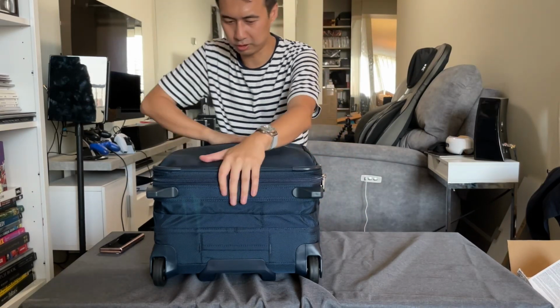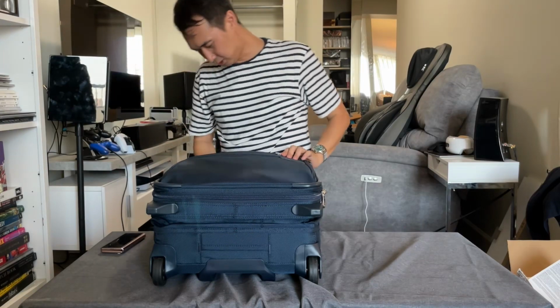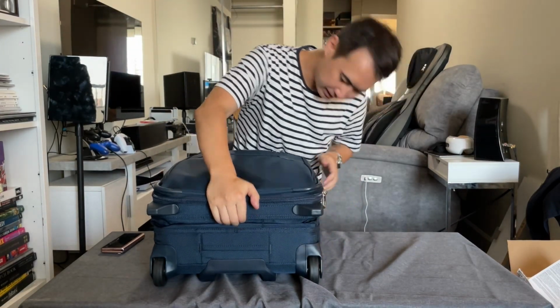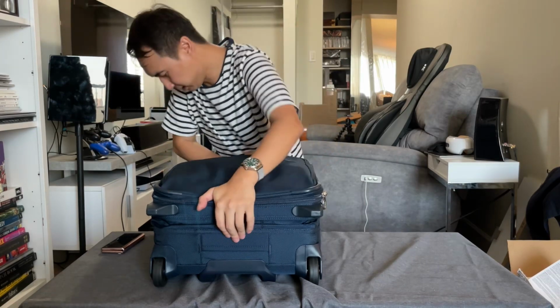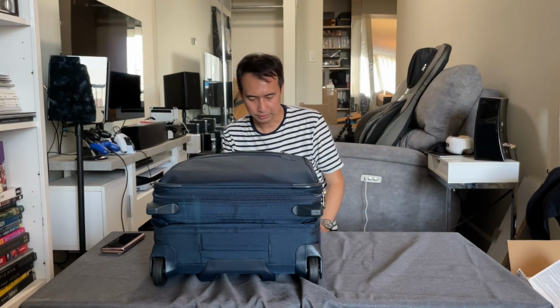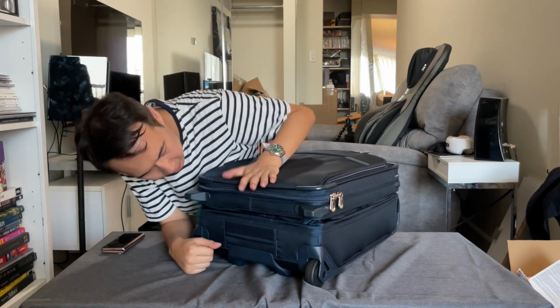This is CX compression technology. I just push it down like this. Yep. And guess what? It all fits. So yeah, that is the CX compression technology. Basically you expand it and then you put in extra stuff and you pack it down. And that's how you can fit some more stuff in here that you otherwise couldn't have fit. I don't think I could have fit that Woods parka jacket in normally, but there you go. It fits all in the regular size now.